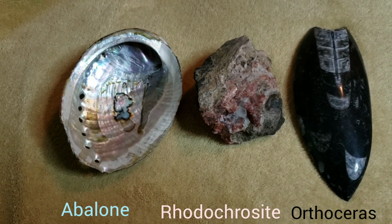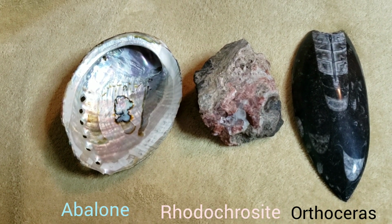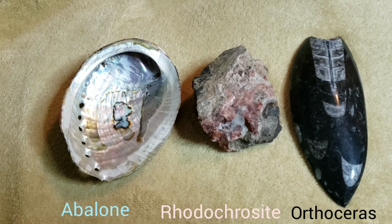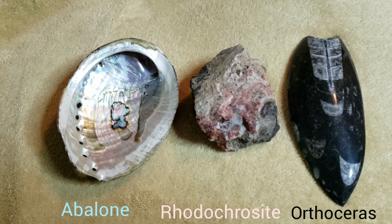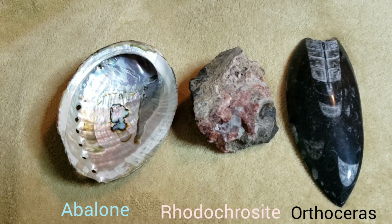This week we have other types of materials. We have an abalone shell on the left. In the middle we do have a rough rhodochrosite. And on the right we have an Orthoceras fossil.